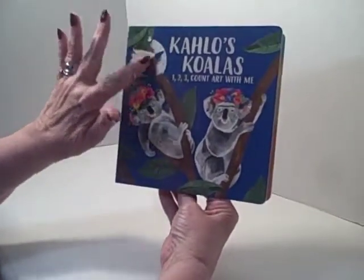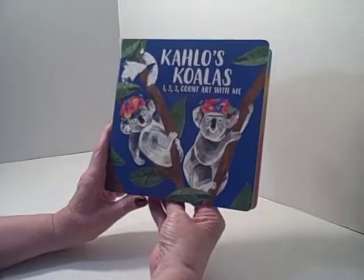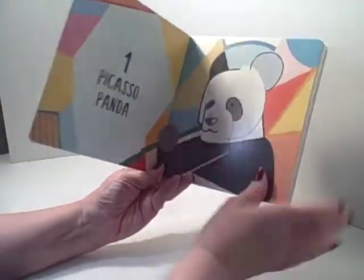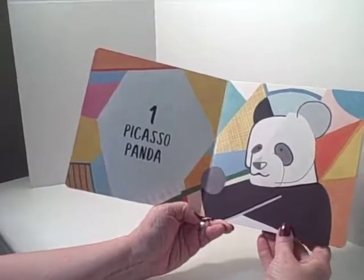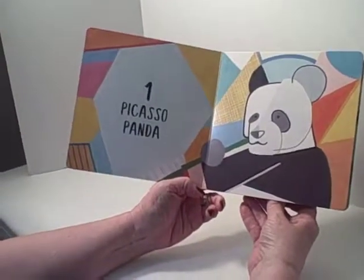This has a sticker on it, so sorry that didn't come off, but it won't be like that when you buy the book. But it's all about art, and if you open the book, it's full of double page spreads where the artist, Grace Helmer, has drawn or painted something in the style of a particular artist.